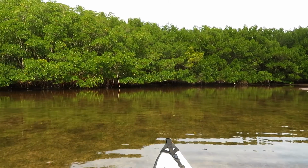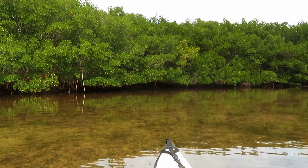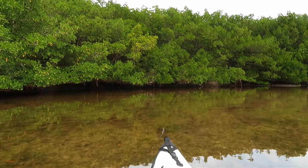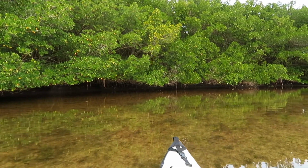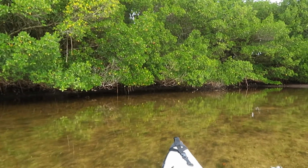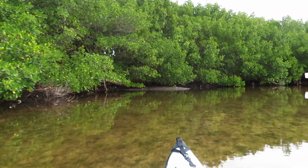Now I'm in water that's about 3 inches deep. I think I can go through water perhaps 1.5 inches deep. Never really measured. Tide's still going out, so the other side of these tunnels may be even more shallow, as I recall.